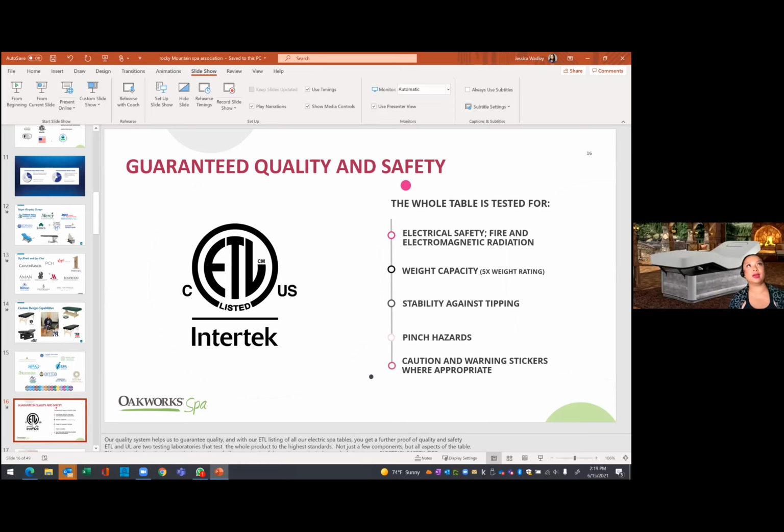It's so funny because 5 or 6 years ago, nobody talked about any of this stuff. And Oakworks has always been fully ETL listed. It was sort of this hush-hush thing, but it's really important that we bring it to the forefront. And I would love, as we move along with each other, to share different stories. But the entire table is tested for electrical safety, fire and electromagnetic radiation, weight capacity.